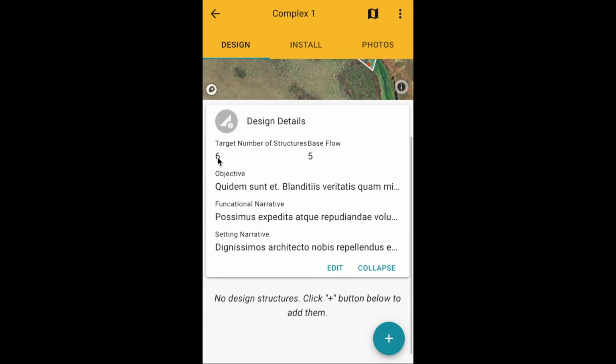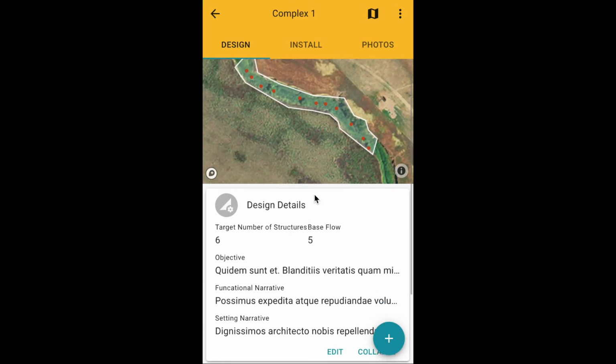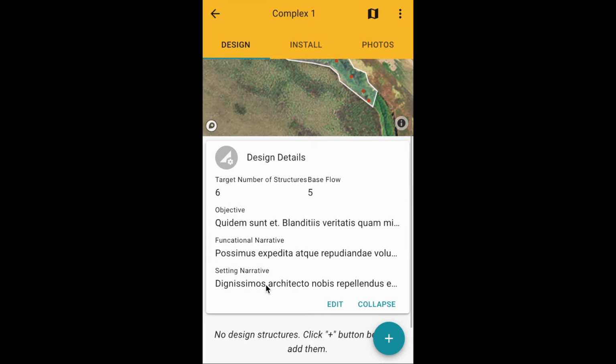In this case, we have a target number of structures. So how many calories do we want to put in the river? Well, we're going to put in roughly 6 structures we think will activate the processes in this complex. And our base flow is 5 units, whatever that might be. And here's our objective, which is some Latin, it's some lorem text. And then we have a functional narrative, what we're actually functionally trying to do here, what we're trying to kick off and get changed at this site. And then a description of the site itself.